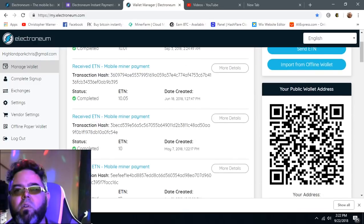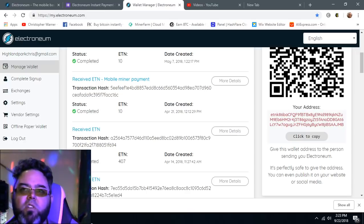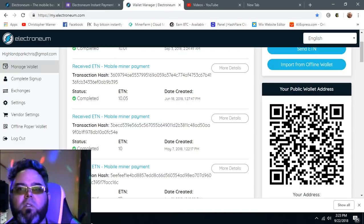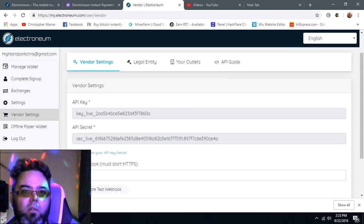I would use my public wallet address right here, this QR code, and then send or receive ETN, click to copy, and then I have this on my website, www.madcryptoconnections.com, and then people can donate or they can make purchases with me for computers or computer parts or graphic cards or whatever, but I have this QR code. So that takes time. That takes like 5 or 10 minutes, but now it's a second when you make a purchase. So vendor settings, here's my vendor, there's my API key, my API secret.